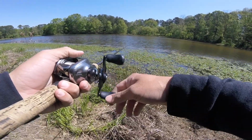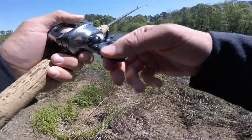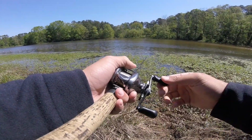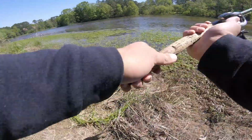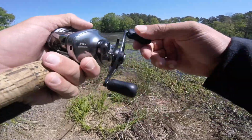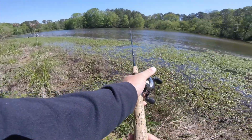I'll throw that chatterbait in there. See if that fish will hit it. I need to change this out to something else. Some sort of plastic is what I need. That is a sign though that there is fish in here. I've never been here, never caught one before in this place, so it's a good sign. Looks like a bed up there. I don't know, let's throw the frog a little bit more. If I miss another one, I'm gonna go ahead and tie on like a Senko or something.